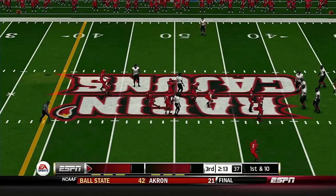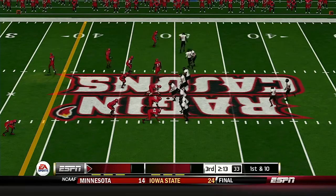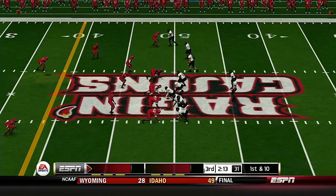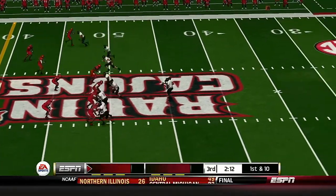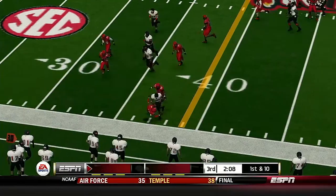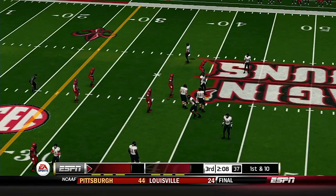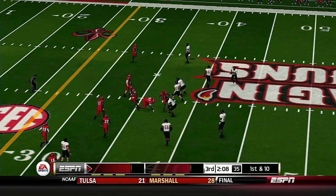Across the middle, tight end's got it. Tight ends can really be a wild card in any offense. Sometimes the defense, they're a little bit confused on how to handle them. James gets the carry. And he's shoved out of bounds at the 37. That makes it first and 10.